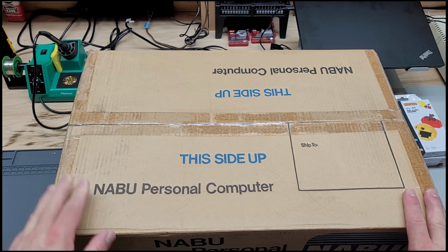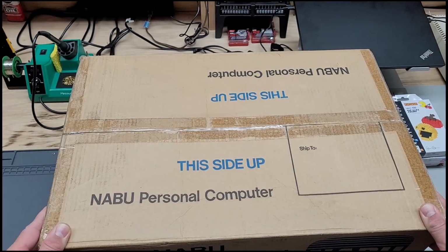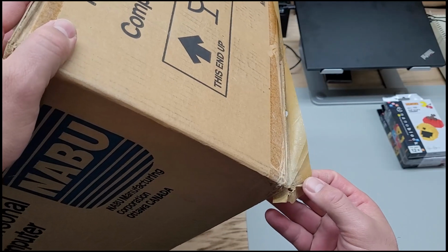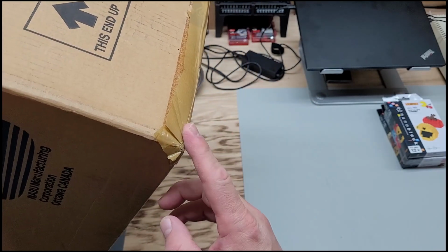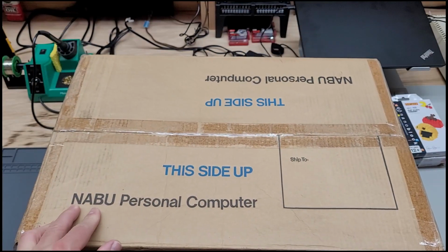So it's brand new, never, well, I can't say it's never been opened. I think it's been retaped, but the original taping is still on the packages here. You can see on the sides, or at least in the bottom. You're definitely looking at taping from over 40 years old, perhaps. But anyways, this is the NABU.